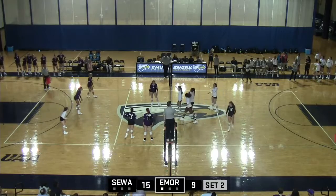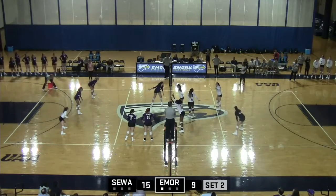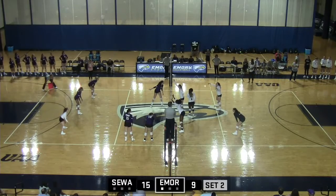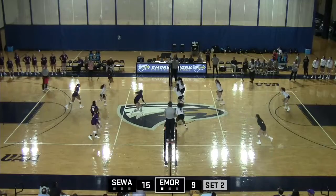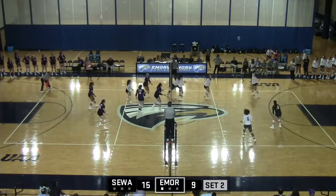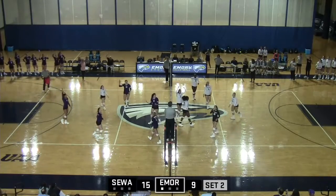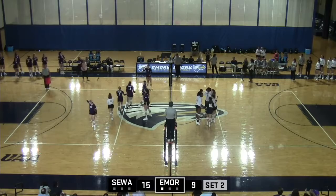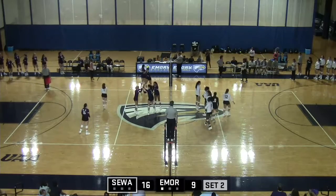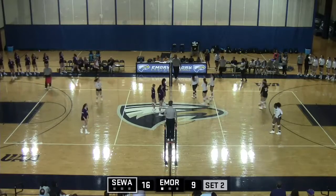Serving substitution and back row substitutions in for Emory. 9, looking at 15. This one passed off the net. Dug up. McKnight off the block. Apparently, there was not a touch. I thought there was, but I'm up here high. I guess I thought I saw a touch, but I was wrong.